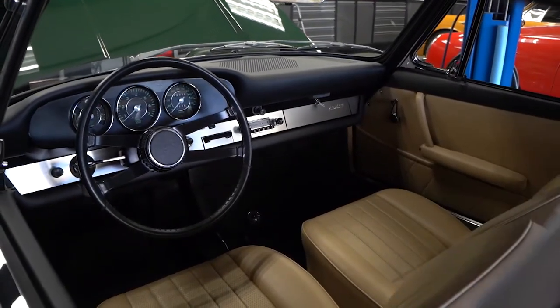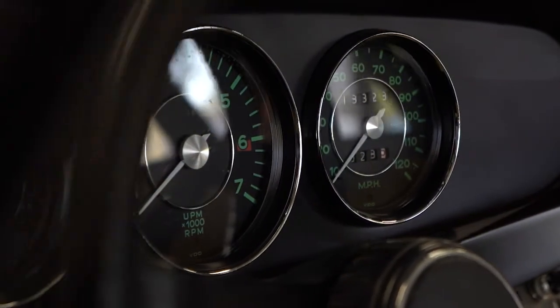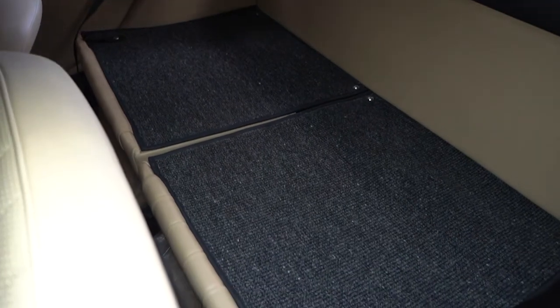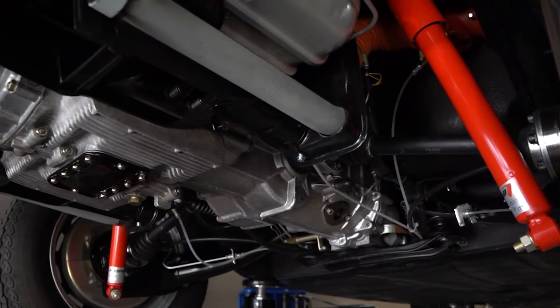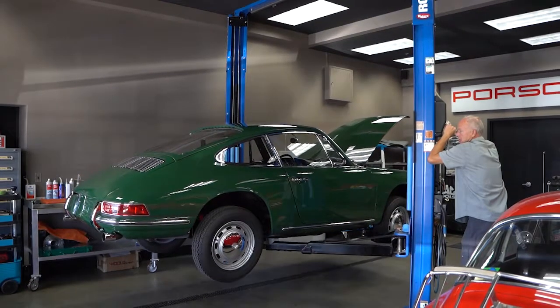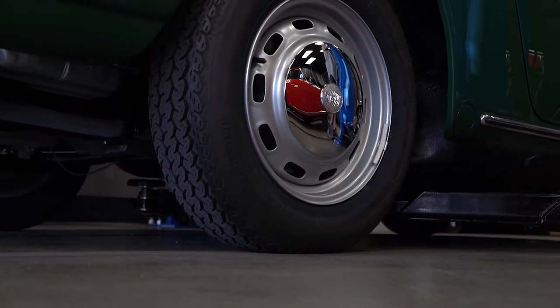There are some replacement pieces, because some pieces were too stripped or not good enough to reuse, so we had to use new stuff. We rebuilt the transmission along with the engine. Basically, the car is completely gone through. It was a nut and bolt restoration. We replaced everything that needed to be replaced and refurbished everything that needed to be refurbished.